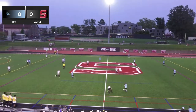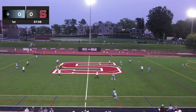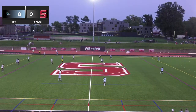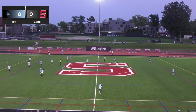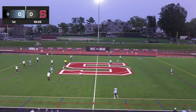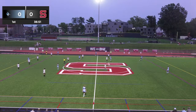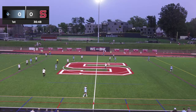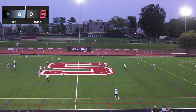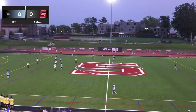Here's Andrus with the ball near side. Trinan will switch sides. Good touch. Again, Hopkins not with a lot of movement forward, but a heck of a lot of ball possession right now. Making life easy for the linesmen over there. And at least right now, Swarthmore happy to just let them play with the ball in their own third.